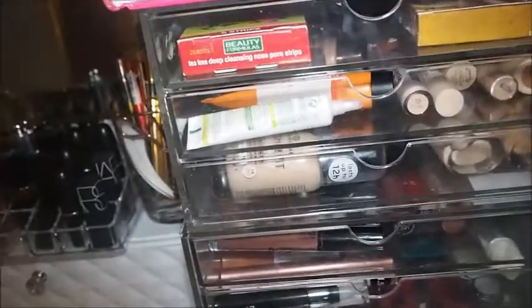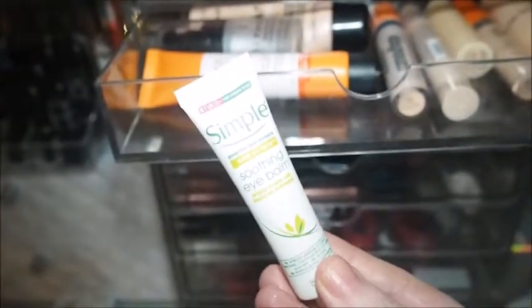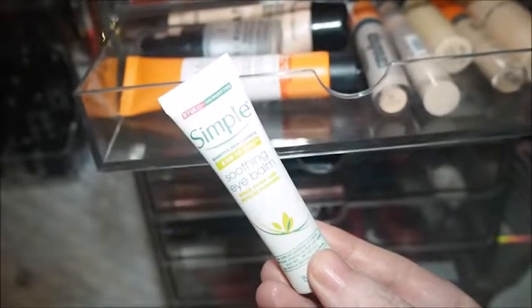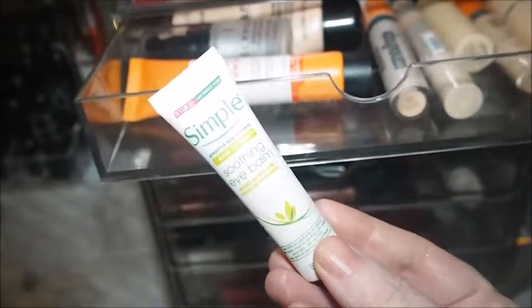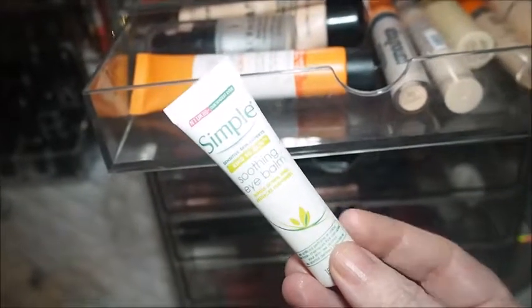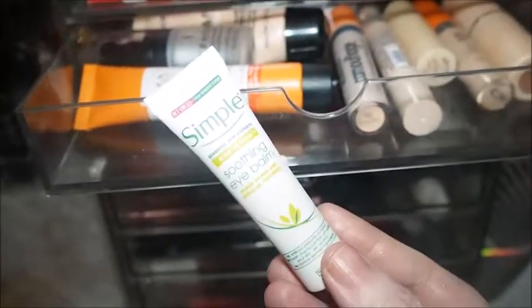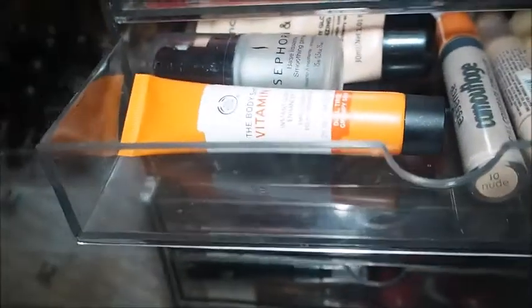Let's start in these drawers. So I've got a new skincare product that I'll be using. I show this in my Superdrug haul. It's not gone up yet. I think I might be putting it up on Friday. If not this Friday, it'll be the following Friday. And it's just the Soothing Eye Balm. I have used it a couple of times and really like it so far. So at the end of the month, I'll probably be giving an updated review on that.